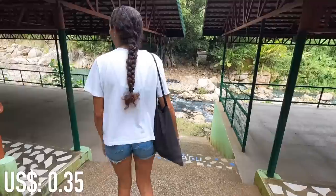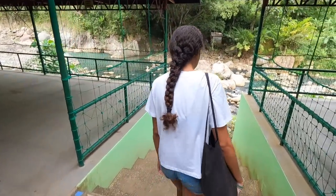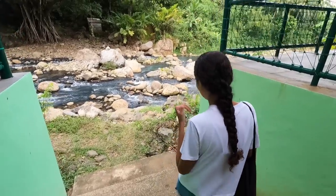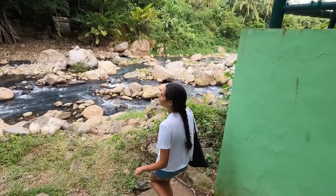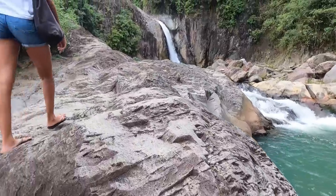This second waterfall that we've come to is called Tinago Falls. I think it's the second most visited one alongside the other one that we visited at the start of the video. So it was 20, just like the other falls. Not quite sure where the entrance is. I don't think it's down here. I think this is just a river. Beautiful river though. All right, there we go.